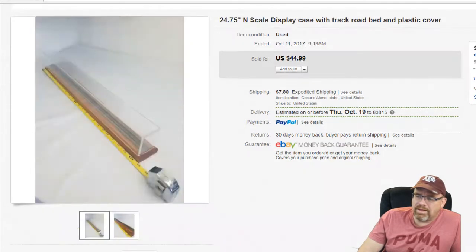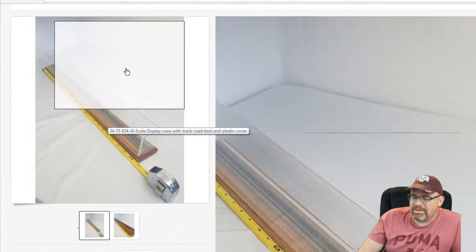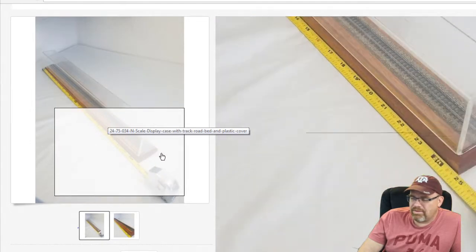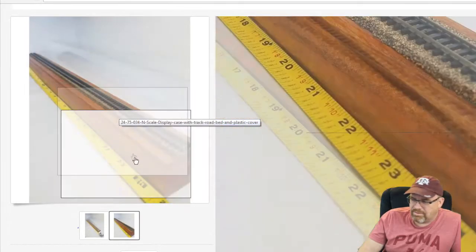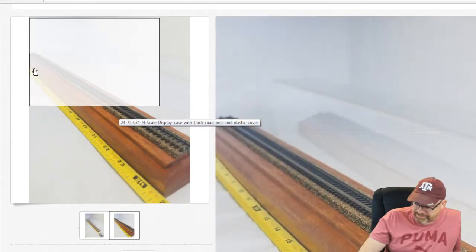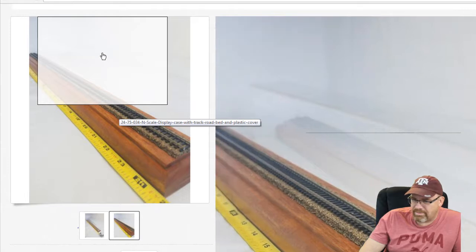And last but not least, in my sad little what sold video, was this 24 3/4 inch in scale display case for trains, model trains. There you see I took an image with the tape measure and tried to get a little zoomed in on the gravel, the track, with the case sitting there back behind.